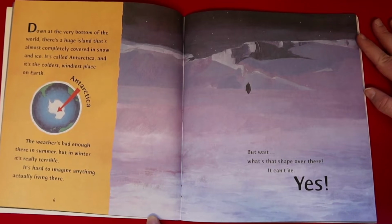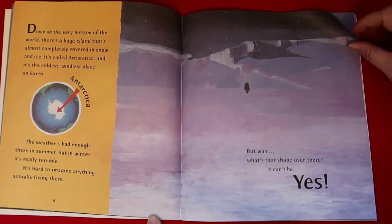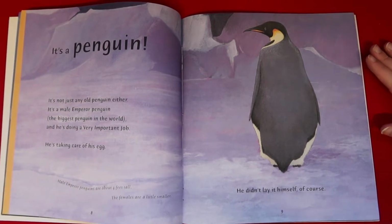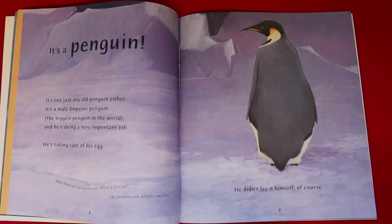But wait, what's that shape over there? It can't be. Yes! It's a penguin. It's not just any old penguin either. It's a male emperor penguin, the biggest penguin in the world. And he's doing a very important job, taking care of his egg.